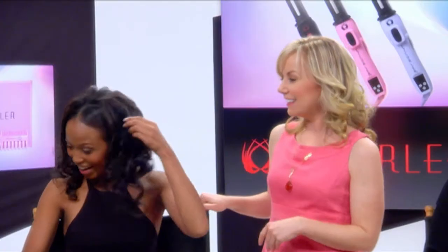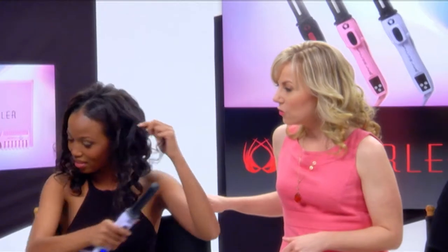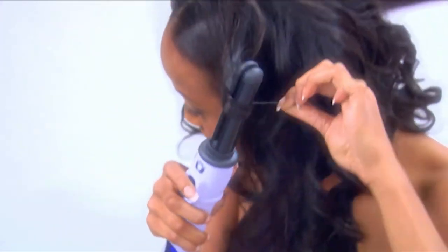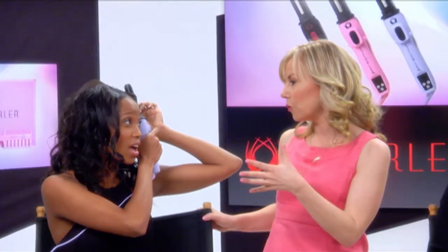Show us another curl. All right, let's do it. Just take a little piece, and then you just grab it right in there. Twist it. And away it goes. Look at that. Now, do you utilize a higher setting for the temperature? I do, all the way at 430, which is the highest. Look at the gorgeous curls you're getting.